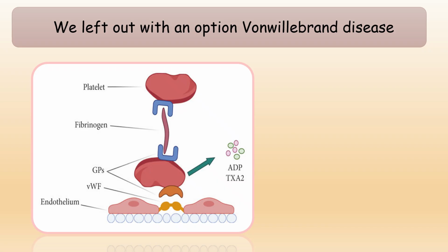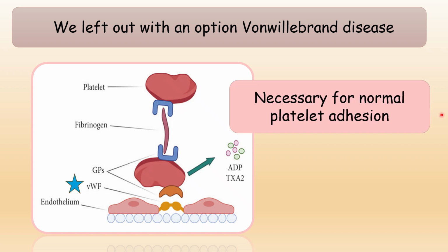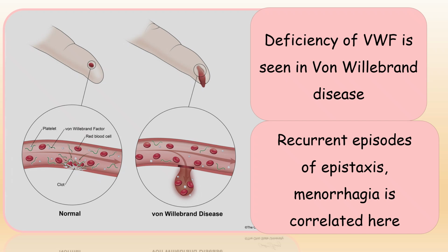So we are left with only one option, von Willebrand disease. First you have to know what von Willebrand factor is. If you see here, this is von Willebrand factor, and it has a role when there is an endothelial injury. This von Willebrand factor is the one which helps the platelets for adhesion. So von Willebrand factor is essential for normal platelet adhesion. The deficiency of von Willebrand factor is seen in von Willebrand disease. In that case, there will be recurrent episodes of epistaxis or menorrhagia.